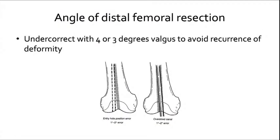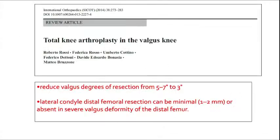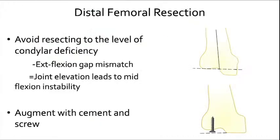The literature also says that it is always better to reduce the valgus angle, so as to avoid recurrence of the deformity. So if you would keep 5 degrees for the valgus angle in a valgus knee, it is better to keep it at 3 degrees.